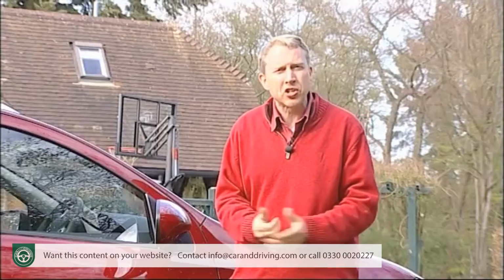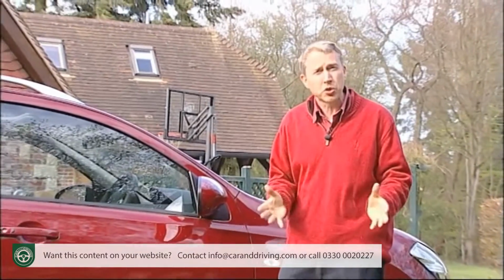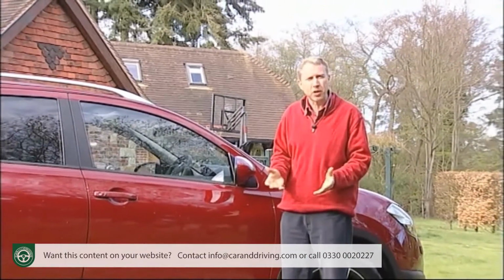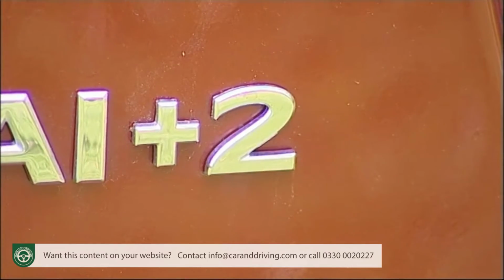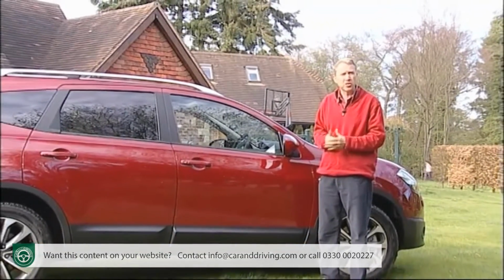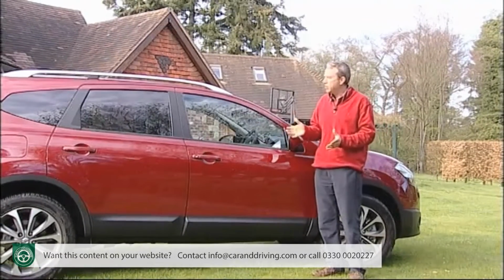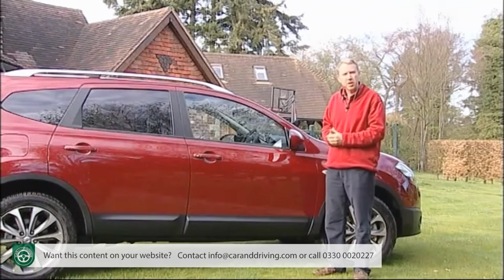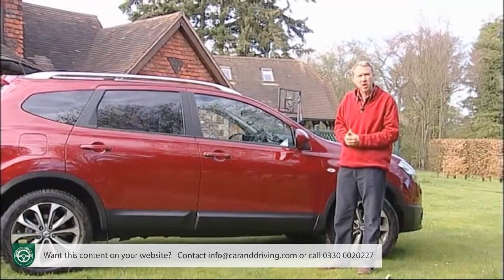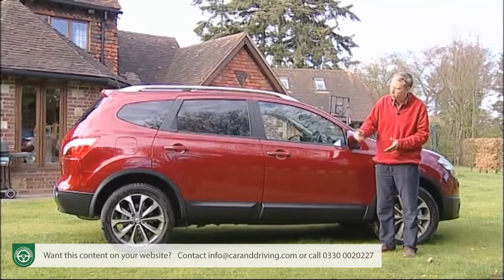Overall then, still the best looking crossover model currently on sale, an accolade that somewhat surprisingly still holds true if you go for the 7-seat Qashqai Plus 2 model that I've got here. Now, the standard Qashqai was nothing like big enough for Nissan to simply chuck a couple of fold-out seats in the boot, so a complete redesign was necessary for this Plus 2 model, with an extra 135mm added to the wheelbase and an extra 75mm added to the rear overhang.